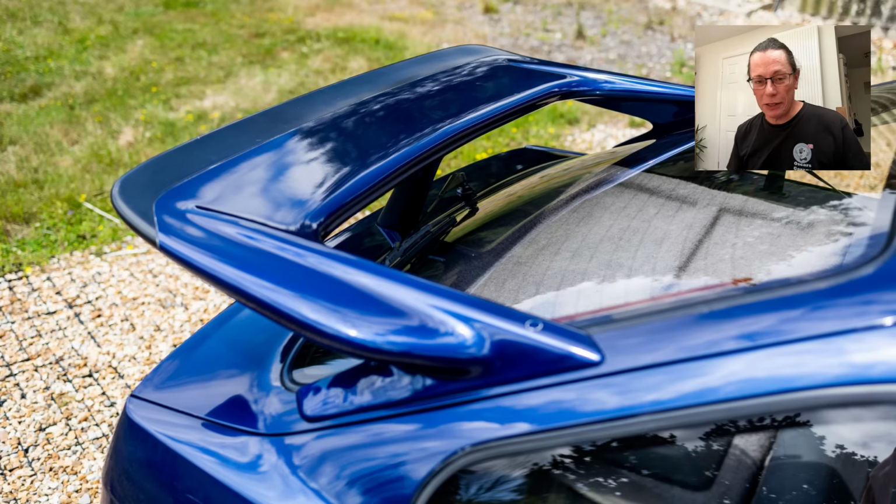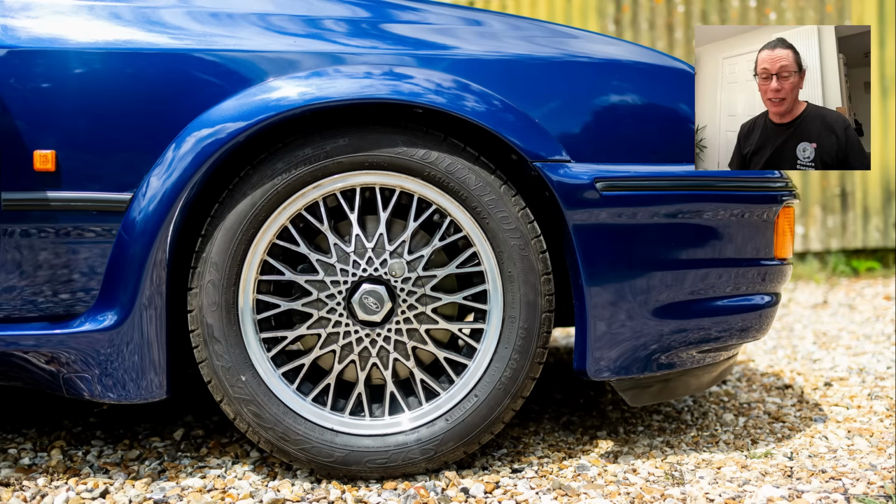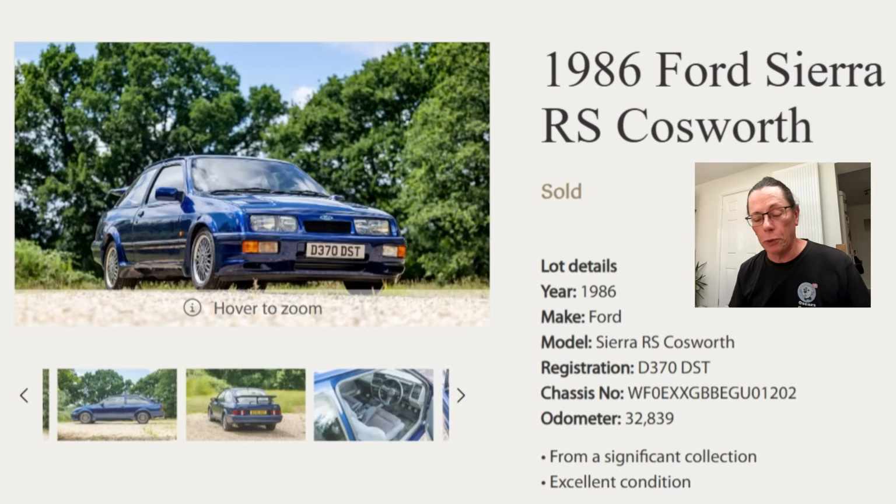So yes, it has got a little bit of history, but I still think for what money three-door Cosworths are going for, I think this was cheap. Estimate wise, it was up for 28 to 33. At the auction, it only made it to 25,000, but on the historics website, it's now showing as sold. Unfortunately, it doesn't give us a value. Presumably, the vendor or the buyer don't want that shared, but I would imagine it probably went for the sort of lower end of the estimate.